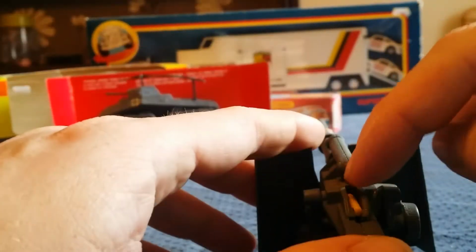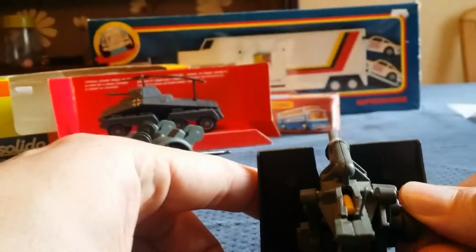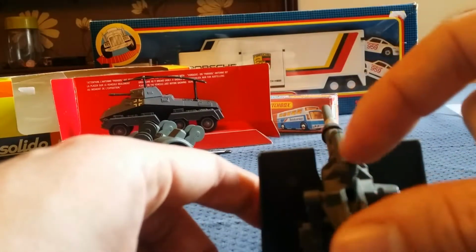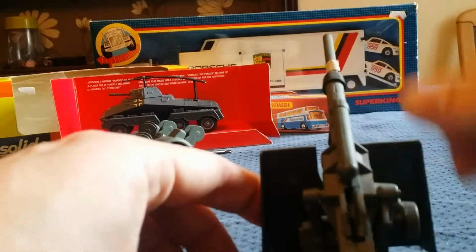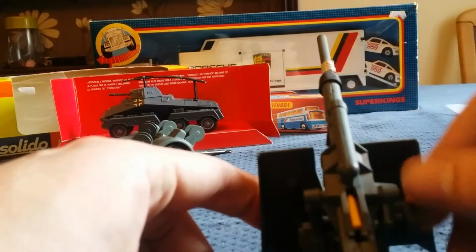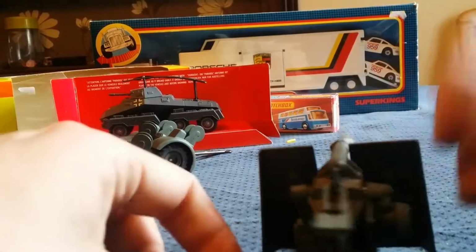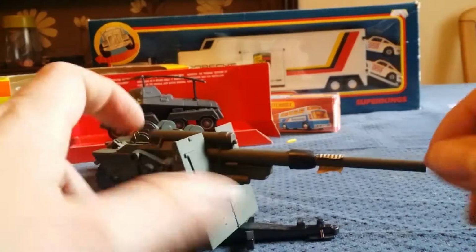But no, you just imagine back in the day playing with these. I've had full-on battles using other Dinky toys, literally just shooting shells. It didn't even fire. Oh, that's a shame. The spring's gone. I've had this model for a long time. Literally firing shells at each other, and it's a lot of fun, except for when they land in your eyeballs. But yeah, really solid, well-made model toy.